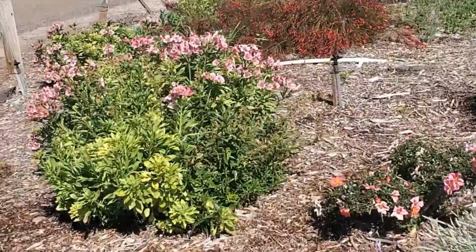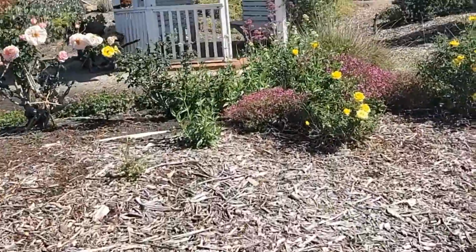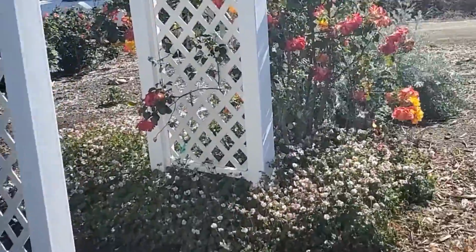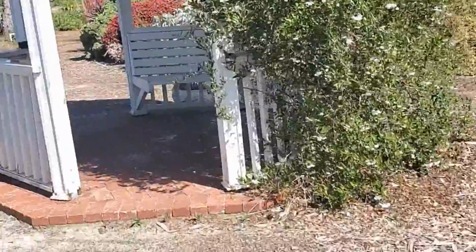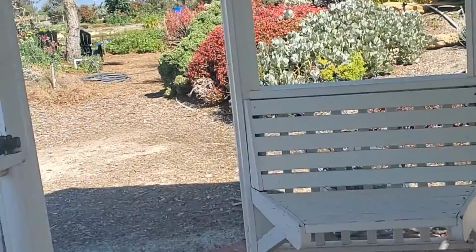So obviously they've planted some of the plants that they offer just to give you an idea of what they might look like full grown in your area. Beautiful rose bushes, a nice trellis. So just really, really pretty. Little gazebo that we'll pop in here real quick. That's so cute.